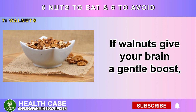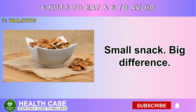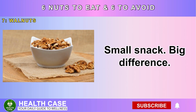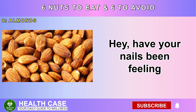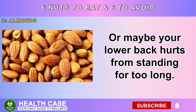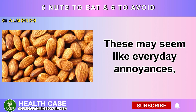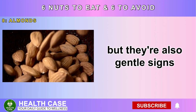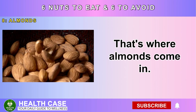If walnuts give your brain a gentle boost, almonds step in to support your bones. Small snack, big difference. Number 8. Almonds. Hey, have your nails been feeling a little brittle lately? Or maybe your lower back hurts from standing for too long? These may seem like everyday annoyances, but they're also gentle signs that your bones and joints could use a little support. That's where almonds come in.